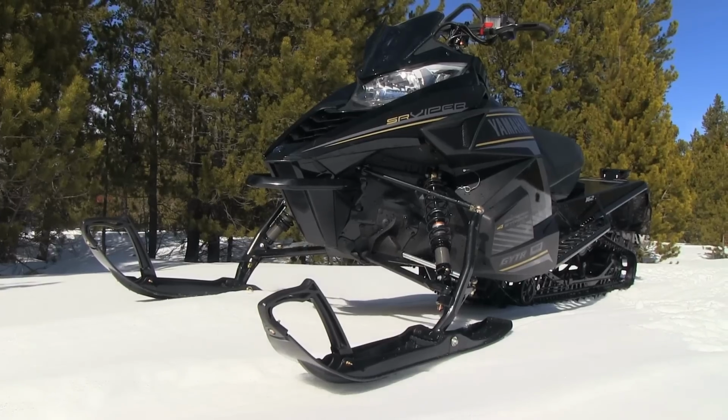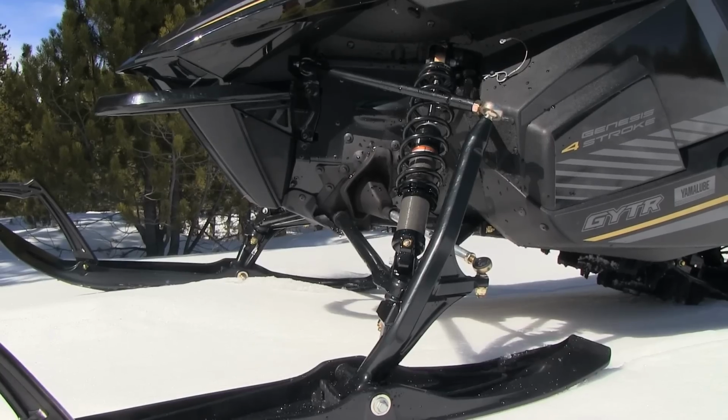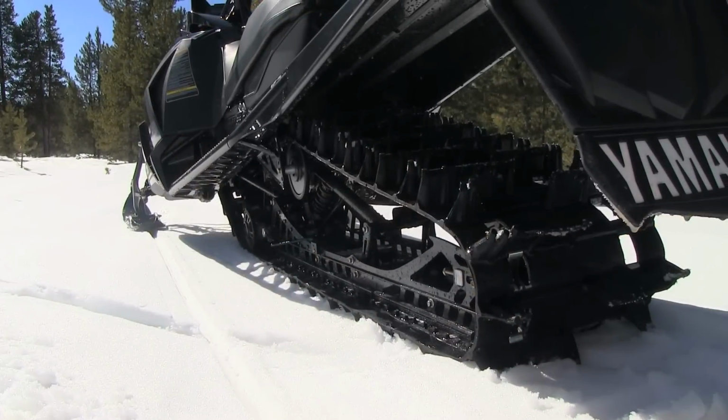Yamaha has a new platform for the mountains in 2016 with the ever-faithful Viper model. 4-stroke diehards will love what Yamaha brings to the peaks this year.